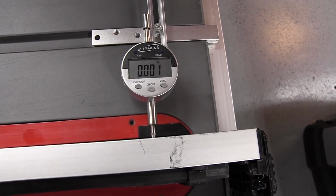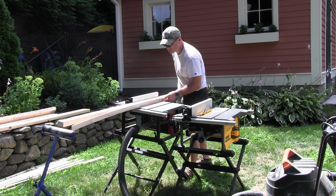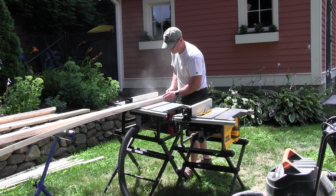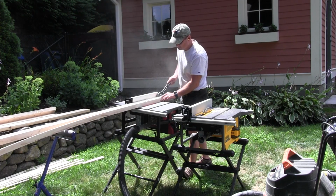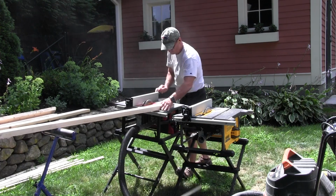If the fence and miter slot were closer together at the rear of the saw, the dial indicator gave a negative reading. So look, a negative reading means that materials being cut might be subject to a pinch point, and that's a kickback situation that's likely to occur.